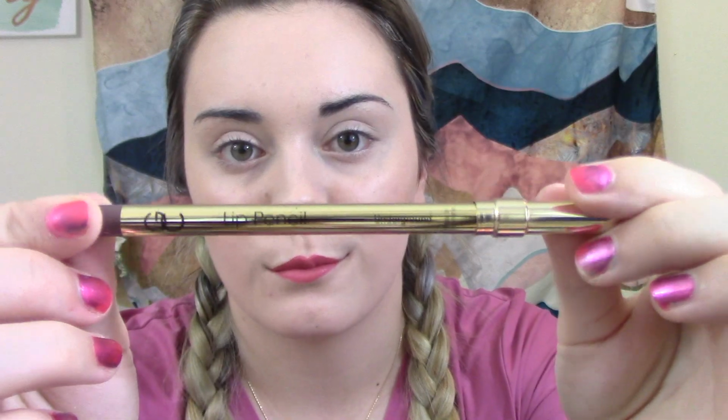Alright, so this definitely had to be my least favorite because I don't know how to use it, and the color wasn't really my ideal color. It's the Gerard Cosmetics Lip Pencil, and it comes in this sort of brown tree color. I don't know. It's called Underground. That makes more sense, like dirt.